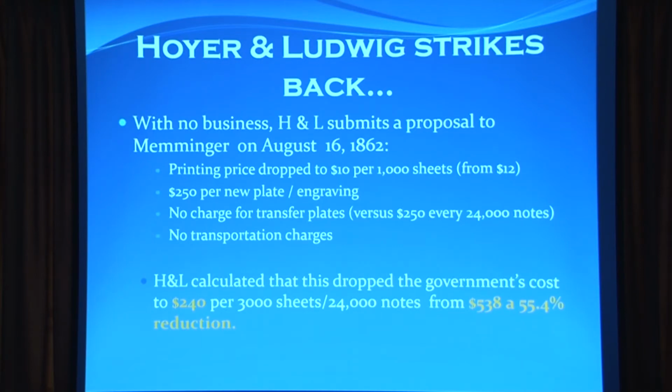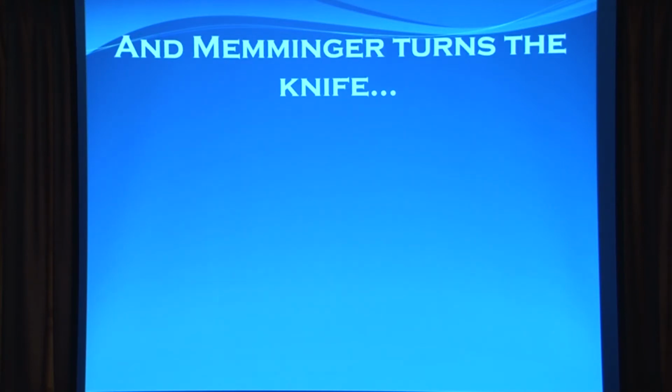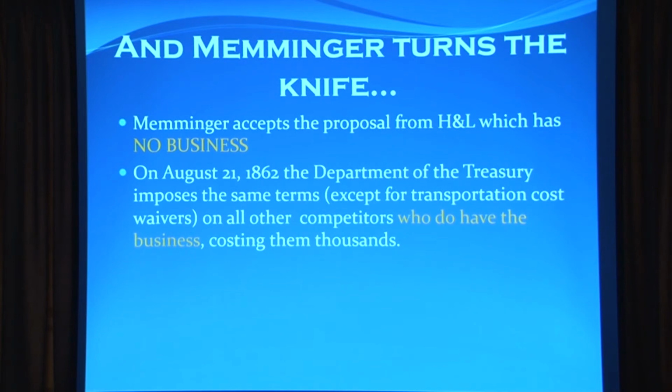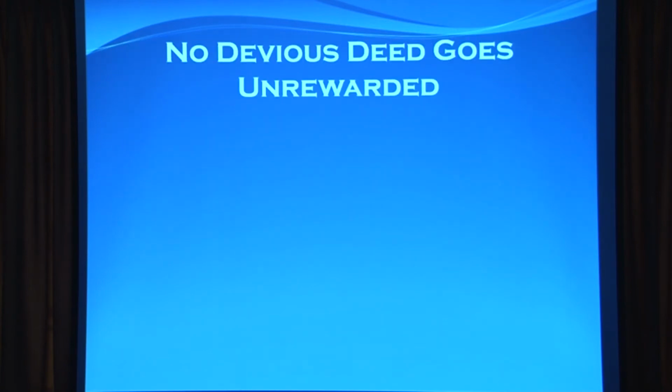Memminger, being no fool, turns the knife. He accepts the business proposal from Hoyer and Ludwig, which, by the way, has no business. If you have no business, you can drop the price all the way down to zero if you want to, because it's not going to cost you anything. And on August 21st, he promptly imposes the same terms on all the competitors who do have the business, costing them thousands. But no devious deed goes unrewarded.